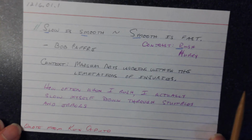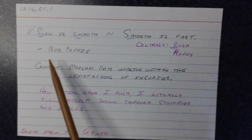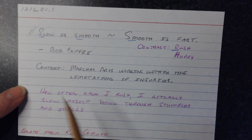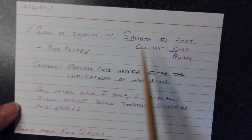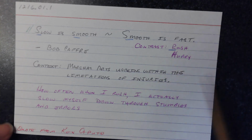And this is a quote from Ken Caputo, and he's quoting Bob Caffrey, and Ken Caputo's the one who told me about this quote. And the quote is, "Slow is smooth, smooth is fast." And so my feedback on it was that how often when I rush, I actually slow myself down through stumbles and errors.